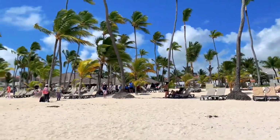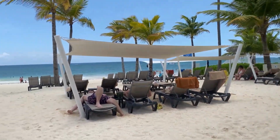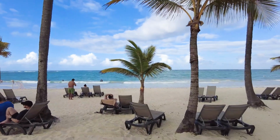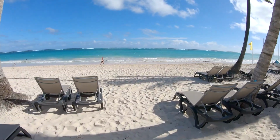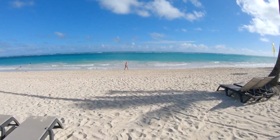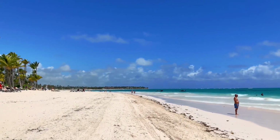Despite these drawbacks, I really like the beach itself. It was spacious and picturesque, the water was clean and perfect for swimming. If the hotel improved the beach facilities, the experience would be much better. Overall, it's a great place, but the organization of the relaxation area definitely needs improvement.